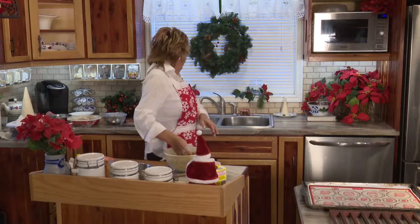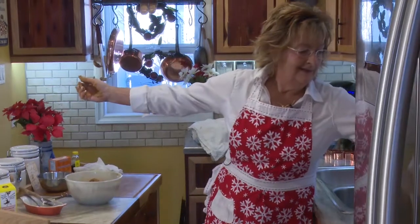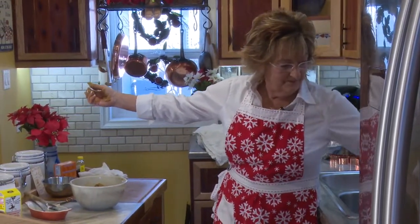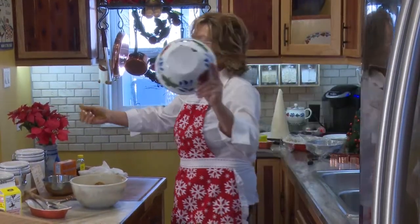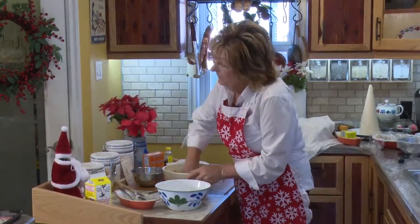And I'm going to take a different bowl to put it in, I think. Yeah, I got a bowl over here. More Dutch bowls. This is called the Boerboom design. It's a very popular Dutch design on their pottery.